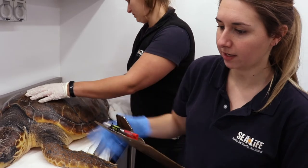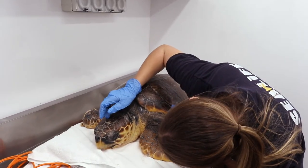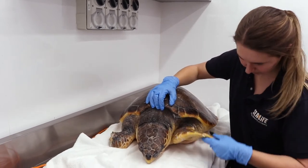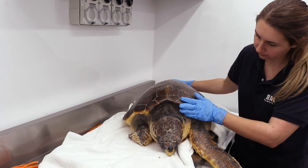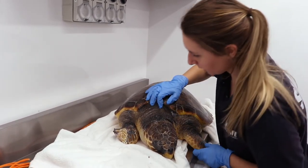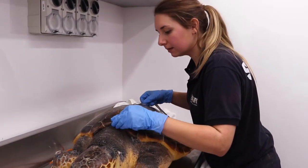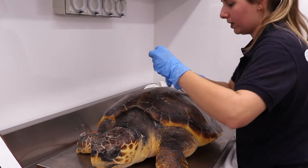Cool, 27.5 kgs. Cool, so let's get her carapace length. That's 61, and then we'll do the width.